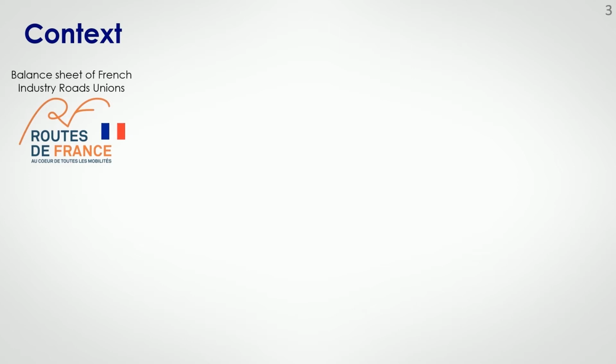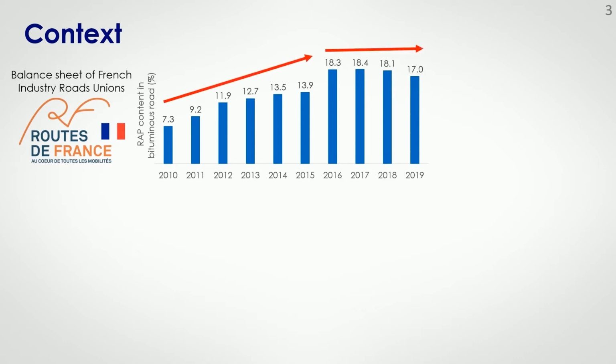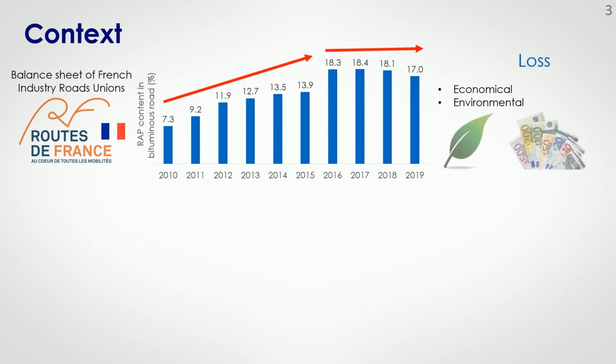According to the balance sheet of the French road industries unions, the use of reclaimed asphalt pavement (RAP) increased during the last 10 years in France. However, binder that is not recycled represents an economic and environmental loss.